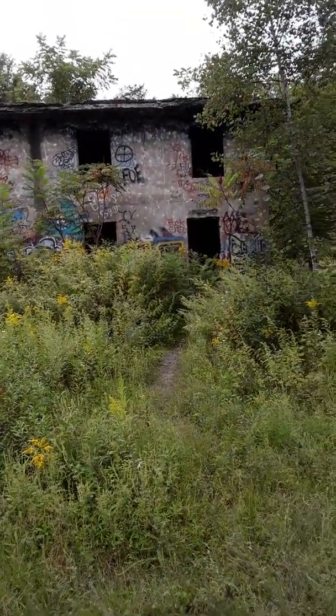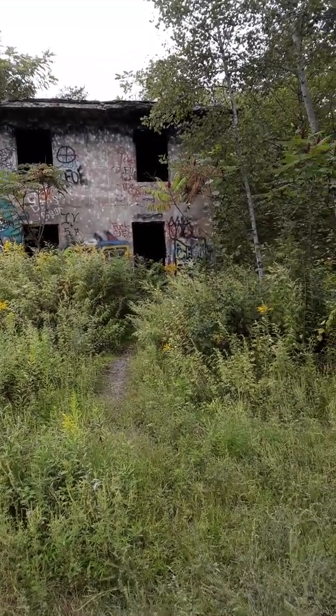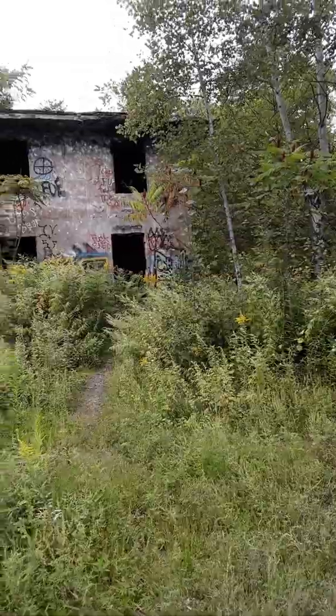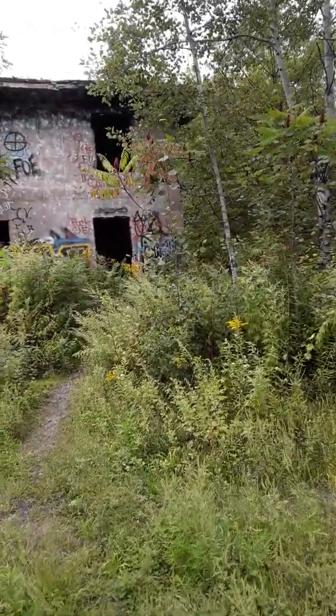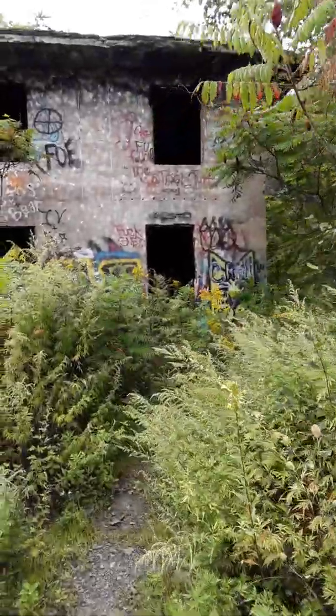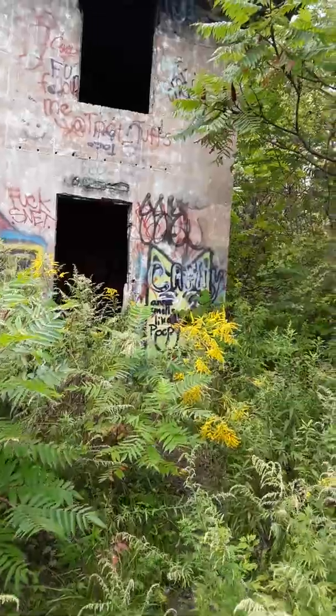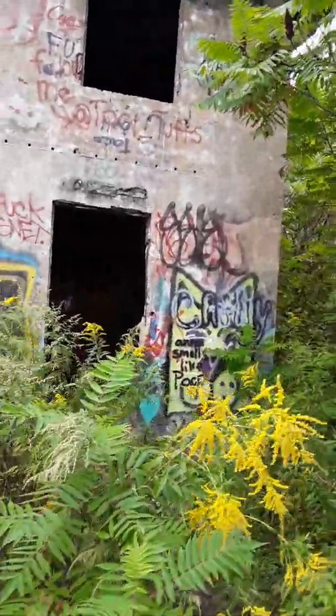I'm in Concrete City in Nanticoke, Pennsylvania, and we're here. These are the buildings that families lived in. Coming up on one right now. This location was open from 1911 to 1924.